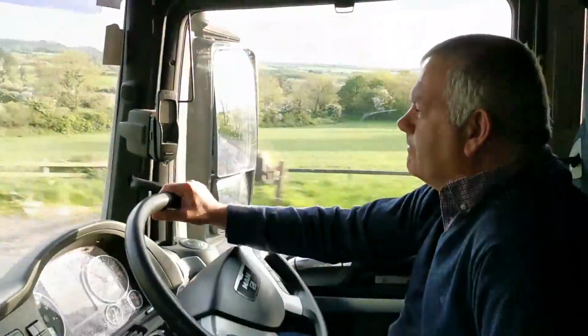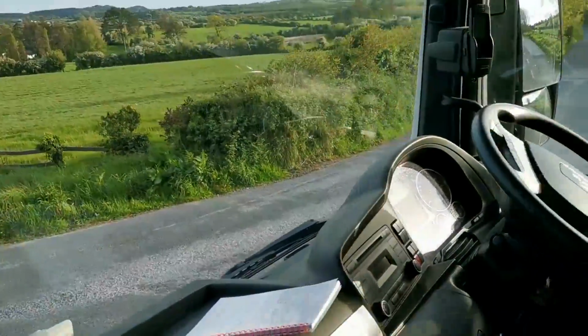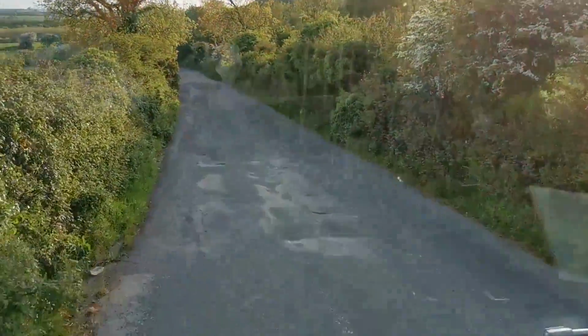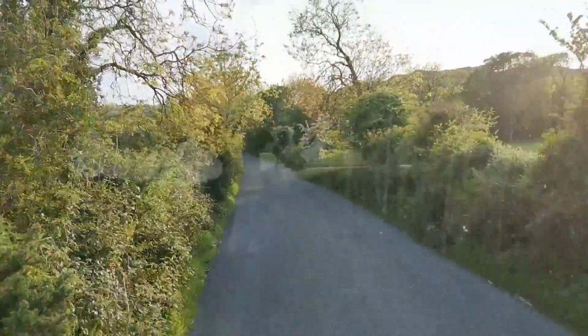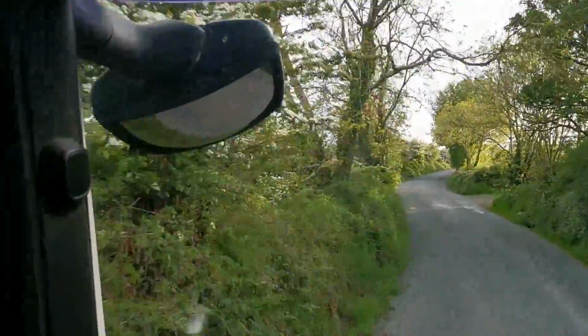Okay. We're turning down now from O'Keefe's Cross, it's known as locally. It's the regional road into Tramore. We're turning down now to Dunhill, which is quite a busy road, and we're straight into it. And you can see the problem straight away. This road to Dunhill is a little over 3 miles long. It has 19 blind bends in it, and look at that tree there on the left.